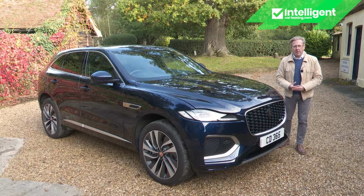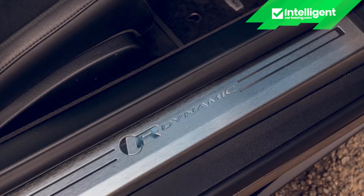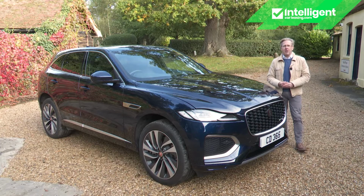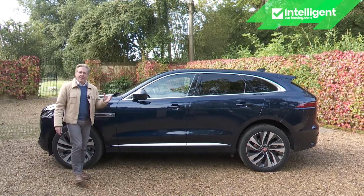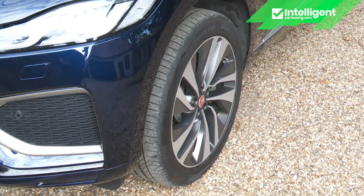If you can stretch your budget up towards the £60,000 mark, then your dealer will offer R Dynamic SE and R Dynamic Black variants. And finally, if you can stretch right up to around £65,000, there's the top spec R Dynamic HSE. All models get premium LED headlights, LED tail lights and wheels of at least 19 inches in size.